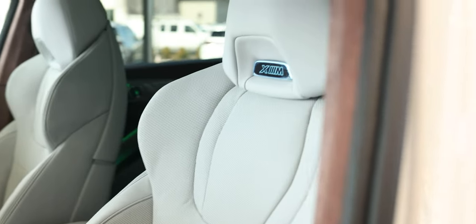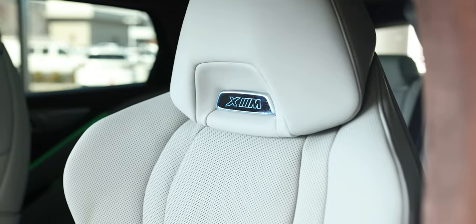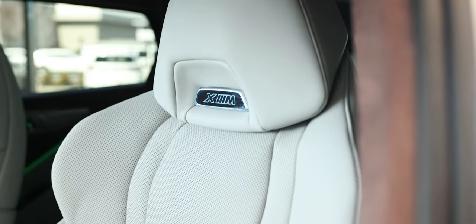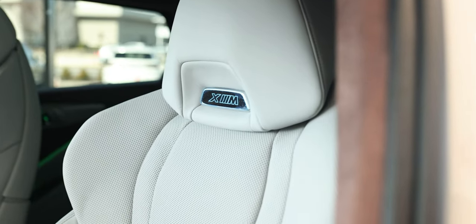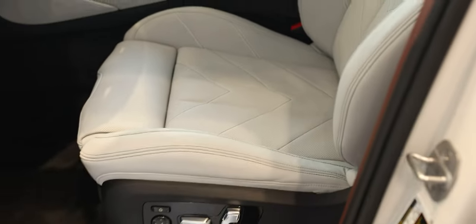Both the passenger and driver get it. And I think that logo actually illuminates. I'm actually not 100% sure. I actually don't think it illuminates now that I'm looking at it, which is odd because the M4, M5, M3 all have illuminated badges. So I'm not sure why they wouldn't do that here. The seats are quilted and the leather is great and supple, super comfortable.